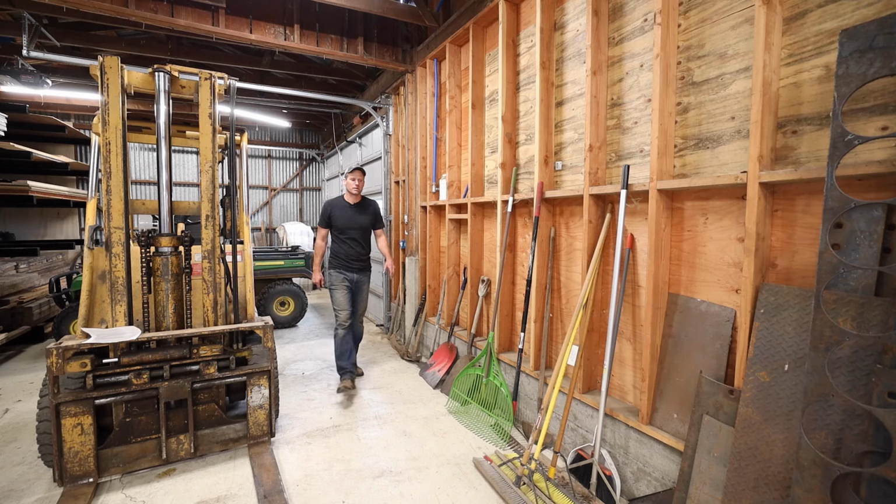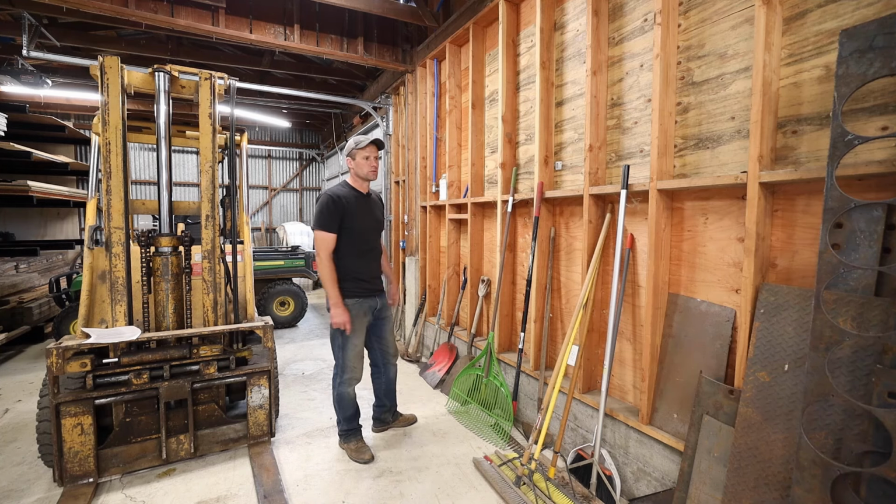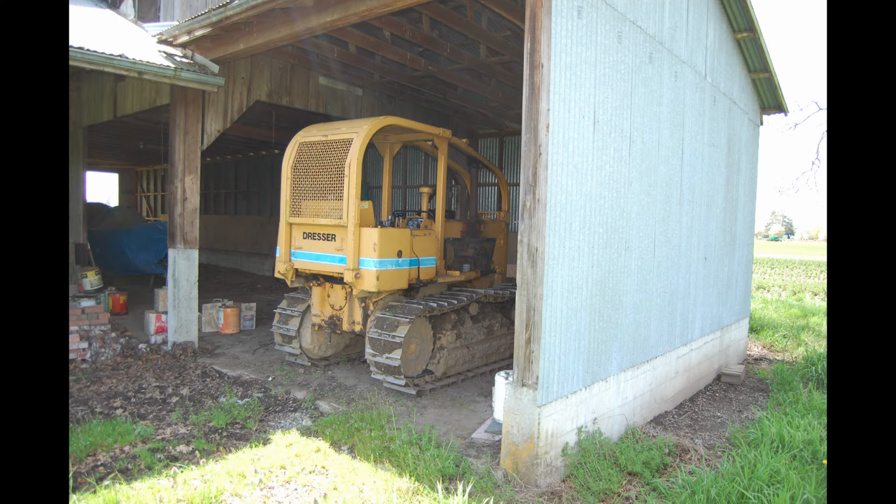And then in this back area of the barn, I poured the footing and put up the wall and the garage door, which enclosed the barn for the first time and really made it feel like a self-contained and closed space. This used to be just an overhang that was open to the outdoors.